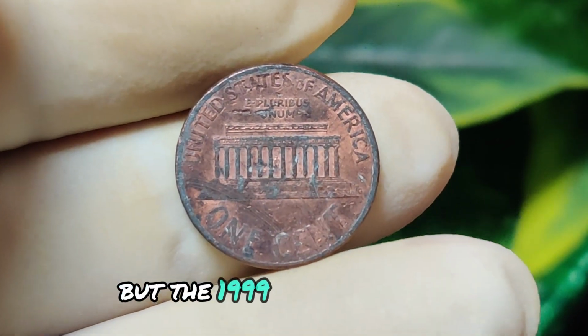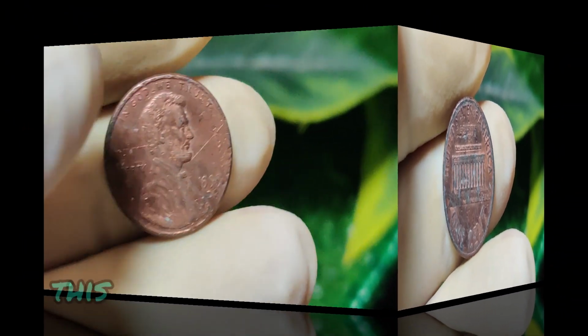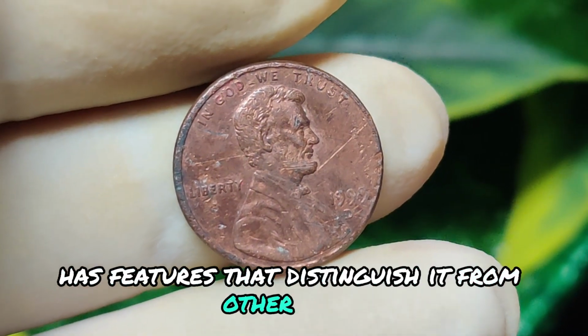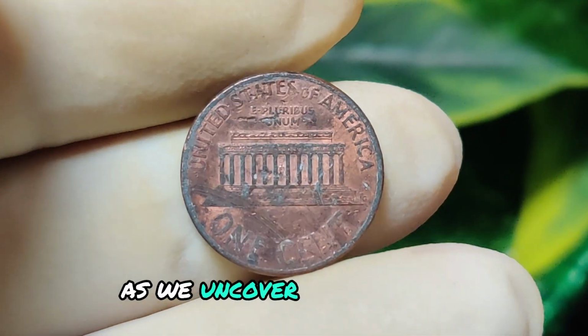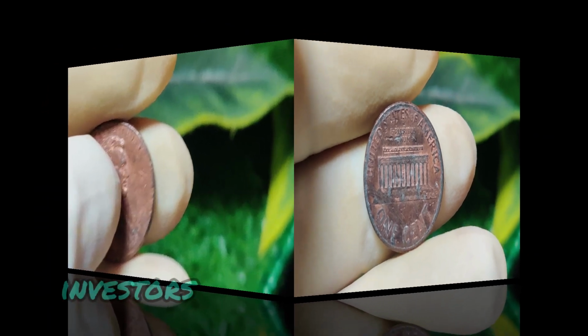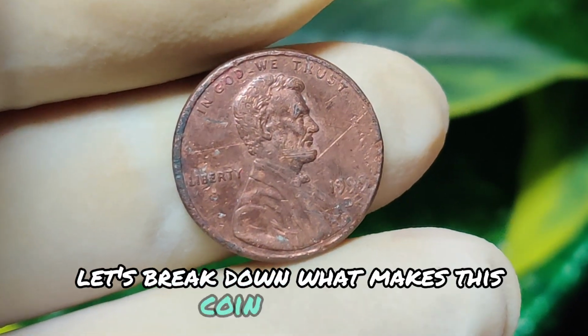But the 1999 D Lincoln penny is more than just a piece of American history. This particular penny, minted in Denver, has features that distinguish it from other coins, not only from its year but from its striking details, weight, and hidden secrets. As we uncover these details, you'll see why this penny has captured the attention of collectors, investors, and even treasure hunters. Let's break down what makes this coin stand out.